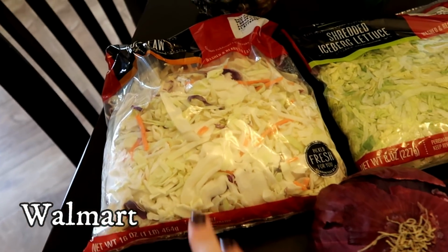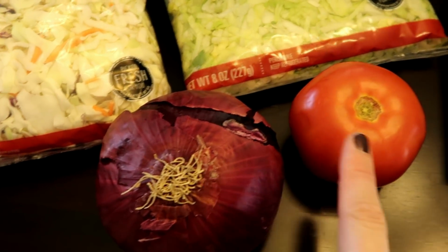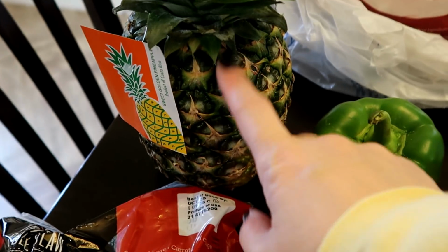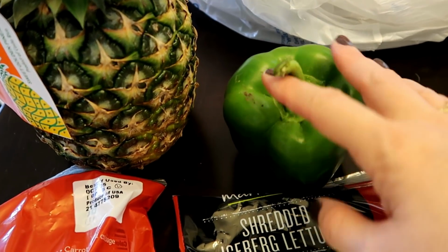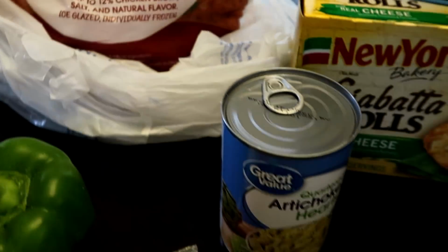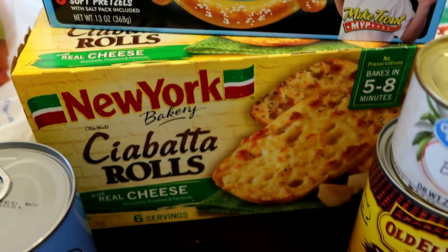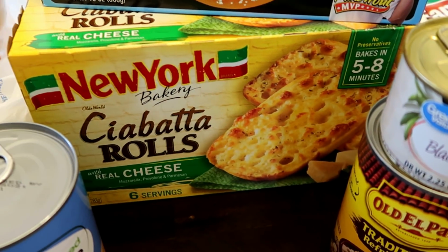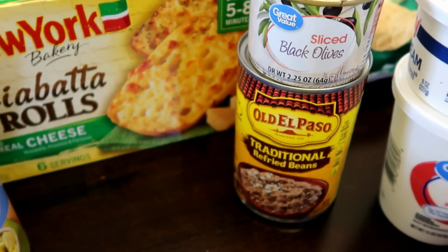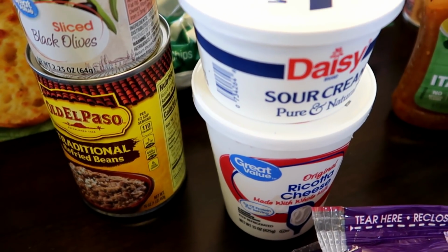Okay, at Walmart we needed some coleslaw for a meal. Needed 1 red onion, a tomato, some shredded lettuce, fresh pineapple. I love a good fresh pineapple over the canned any day. Green pepper, some little chicken drumettes, artichoke hearts, pretzels. These ciabatta rolls are really good. We are enjoying those, so I grabbed another box of those for a side for a meal. Some black olives, refried beans, sour cream, and ricotta cheese.